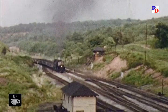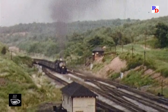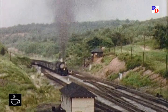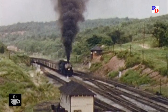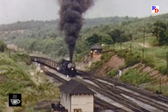EM17614 passes SA Tower with a mineral train at Sand Patch. It slips with the fire going up the stacks. This train is heading to Myersdale, then on to Johnstown via Rockwood.